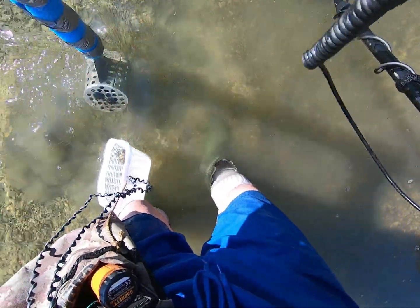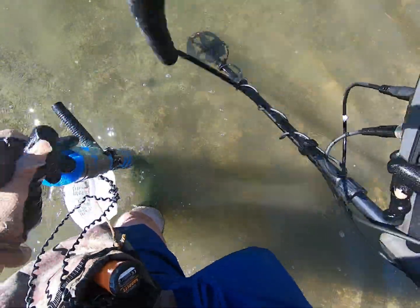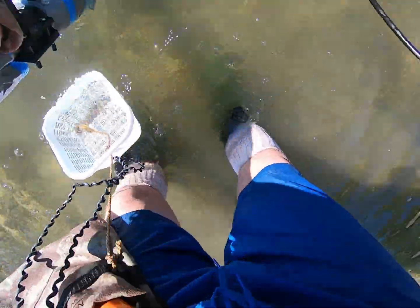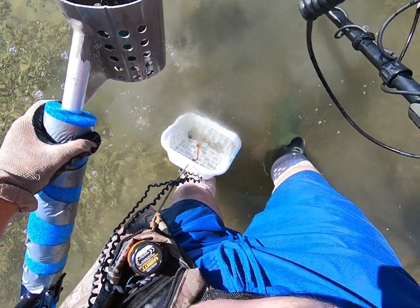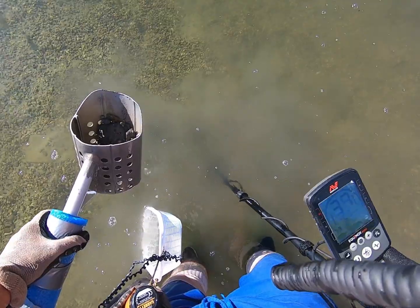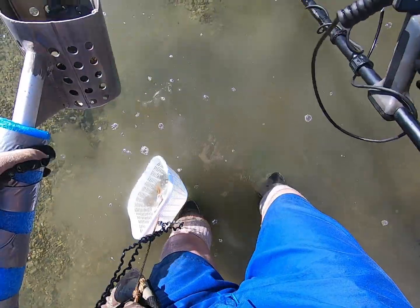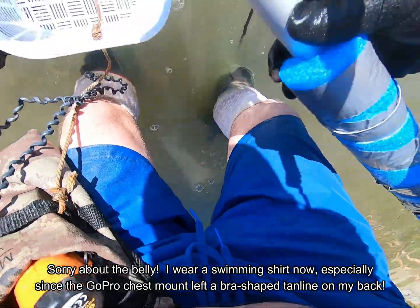It's hard to get anything out of this stuff on bedrock. Let's get a good deep scoop. Hopefully we don't scratch whatever it is. I think we got it out. Or it could just be a nail falsing too. But it did sound really good. Let's see.